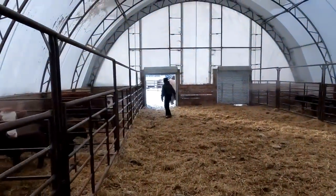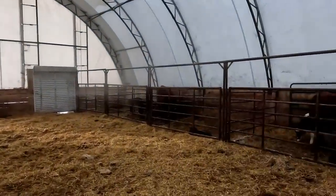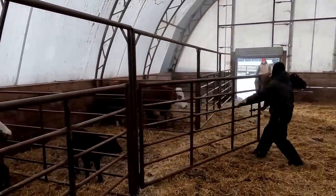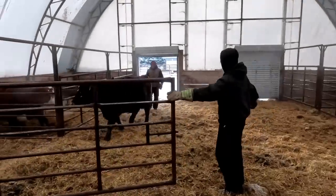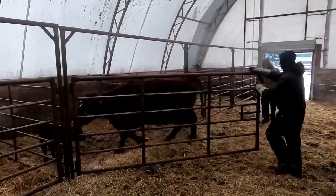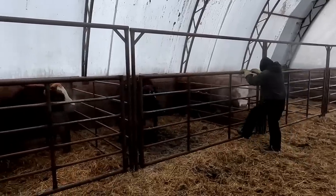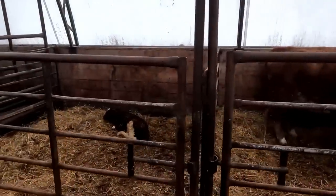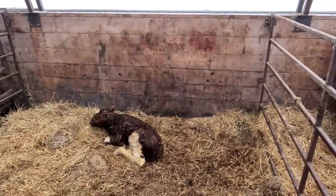All right. Well, Dylan and Peter, they've been helping out with processing all these calves, and they are all done. They've been given the vitamins they need, and we got their weights on them already. So this is the last one that was born. This is the Titan Bull, and that was the heaviest one. That was 114 pounds.